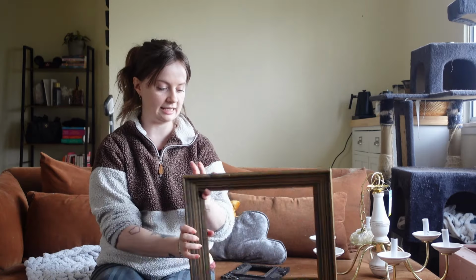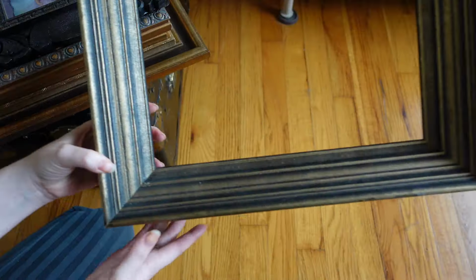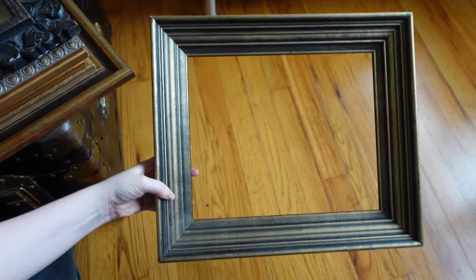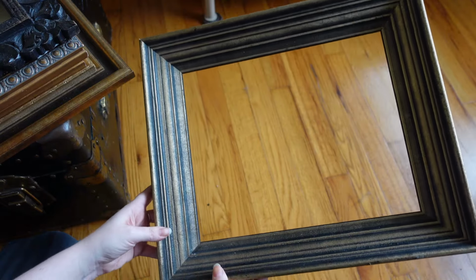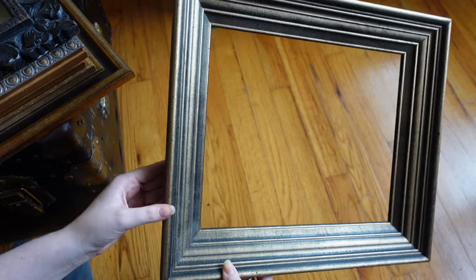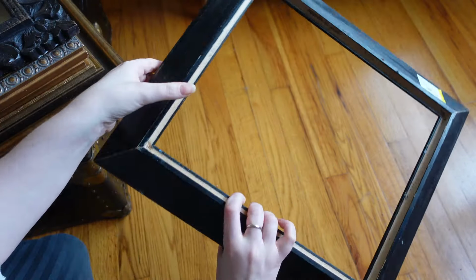And my last frame that I have collected is my biggest and my chunkiest. I really just love this. It is really simple. It says it's a 10 by 12 made in Canada, which means it was made here, which I love. I love finding stuff where you can know where it came from. I think it's really beautiful. It's solid wood. And I think I paid like $4 for it, which I don't know, to me, that's a great deal.